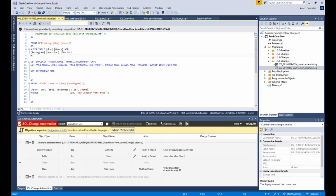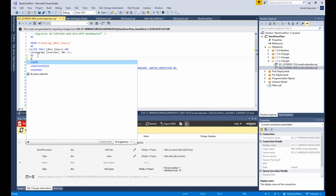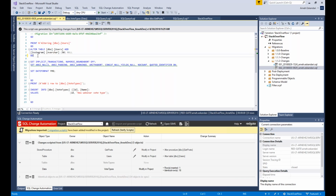For instance, if I wanted to add an update script to populate this Instagram column with some default data, so if later on we decide to change this to NOT NULL, we don't have to worry about the column being empty. I can simply add my script on top of what's been generated by SQL Compare, or just modify the behavior of compare if needed. So that's the other benefit of doing database development this way. But I'm pretty happy with the changes here.